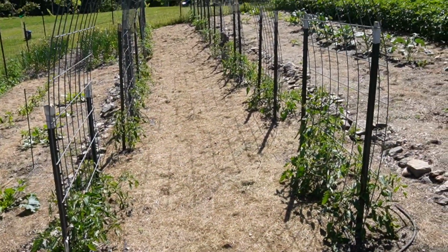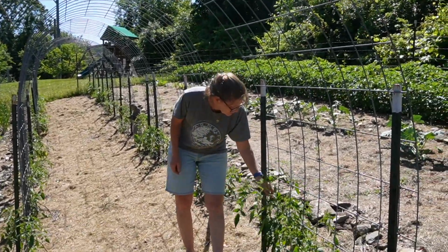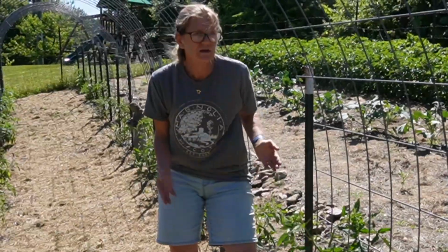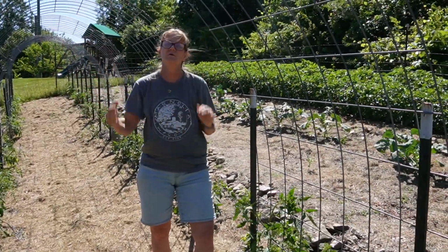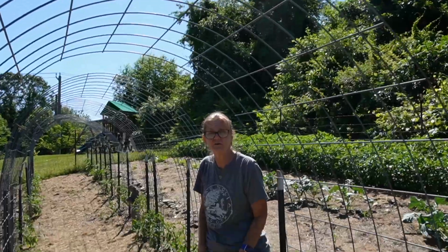So here's more arches with tomatoes. This is something new we're trying this year. I like the cattle panels because you can see I weave the tomatoes through the squares on the cattle panels as they grow. And these are indeterminate tomatoes, so they'll just keep going. So we're hoping they'll continue up through the arches through the whole summer. And these are Amish paste, and I've got mortgage lifter down the other end.